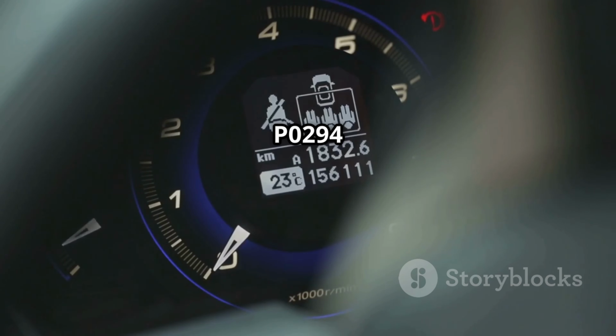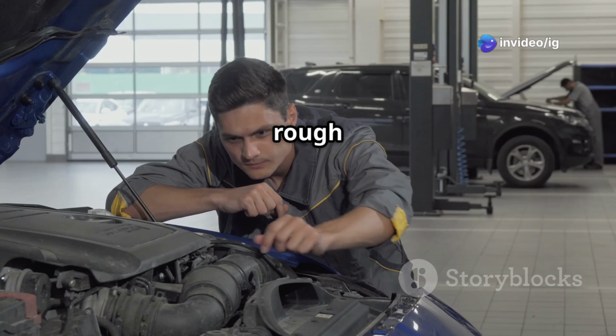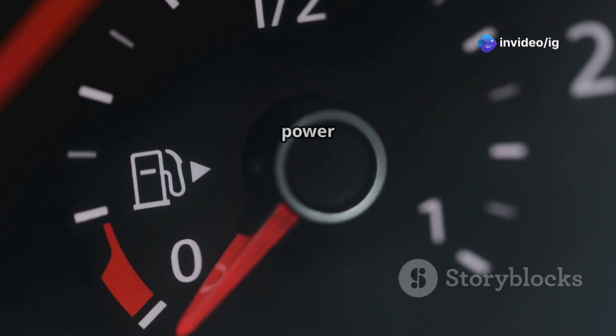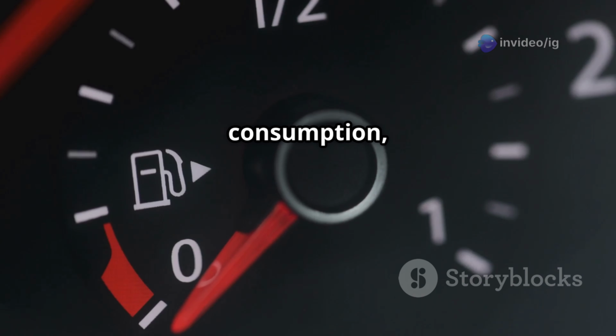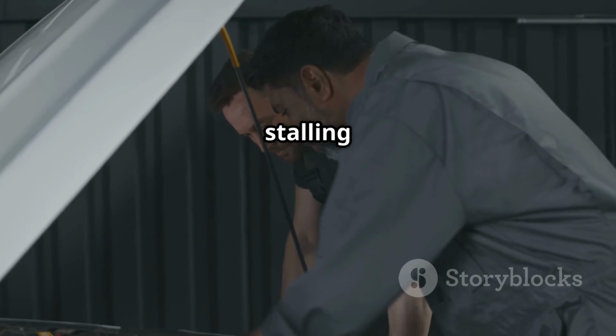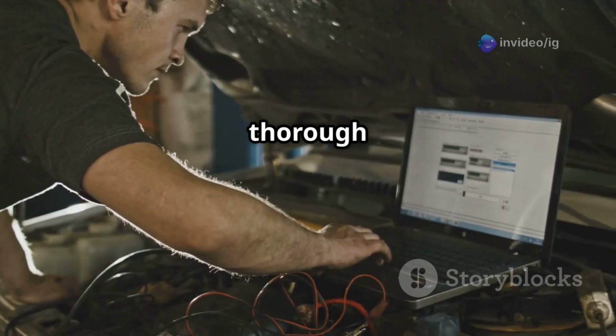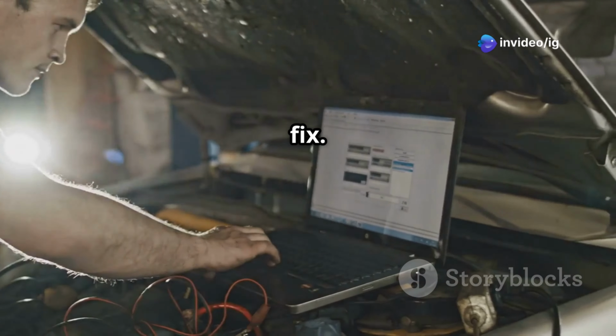Common symptoms of P0294: check engine light on, engine misfires and rough idling, poor acceleration and power loss, increased fuel consumption, black smoke from the exhaust, and difficult starting or stalling engine. If you're noticing any of these issues, it's time for a thorough diagnosis and fix.